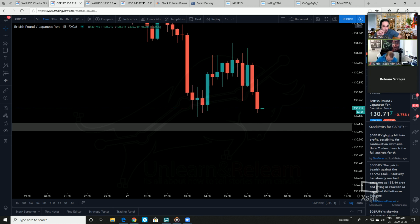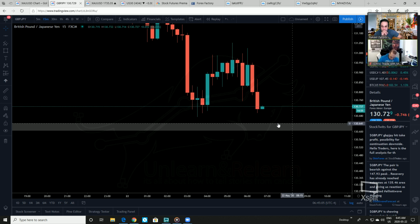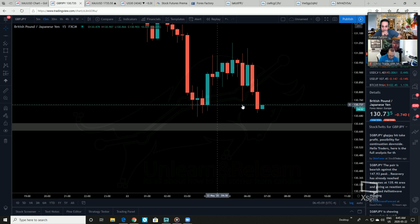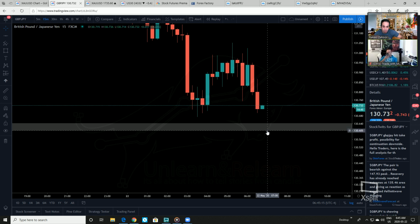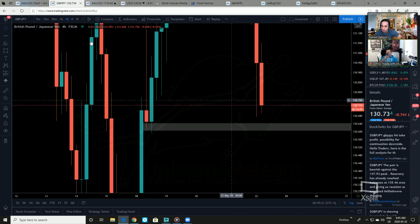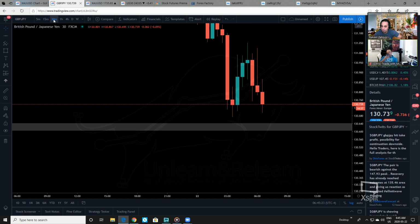See the 15 minute now closed bearish here, closed below this area now. Now you want this 15 minute to respect the high of the previous 15 minute and continue moving bearish. That'll be pretty good. Plus also the 4-hour wick has been filled here almost. Yeah, man.